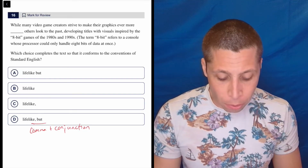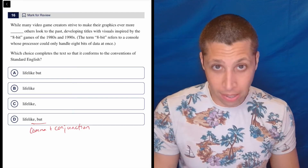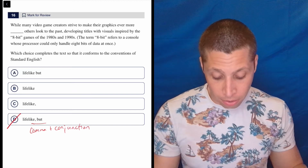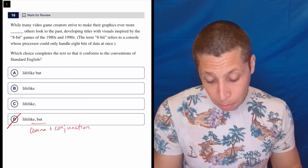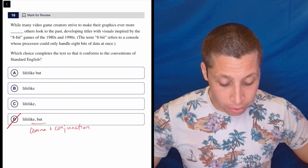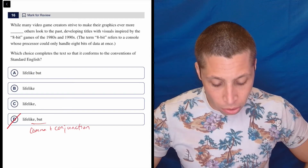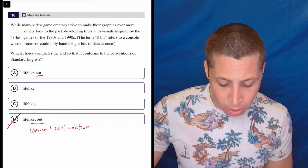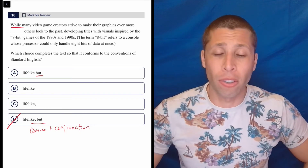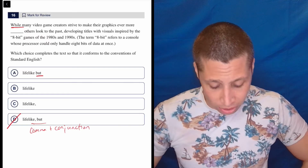While many video game creators strive to make their graphics ever more lifelike. That's not a sentence. That's just a clause. So it's not this. I don't care about the but, right? That's not a sentence here. I could look at the but and see if it matters in choice A, I guess. While many other video game creators strive to make their graphics ever more lifelike, but others look to the past. Well, the reason we don't need the but is that while is doing the same thing. They're making the contrast. They're just doing it in the order with the word while at the beginning. That's fine. This feels just like a comma situation to me.